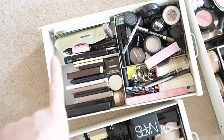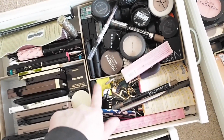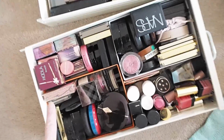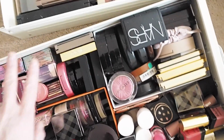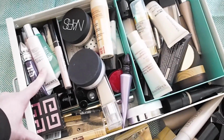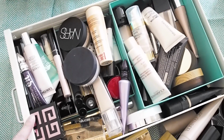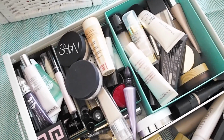This one is a bit more organised. So these are all blushes. These are eyebrows and tools. These are single eyeshadows. They're mascaras and liners. Then here we've got more, these are cream blushes. These are bronzers and highlighters, blushes, and then more blushes because apparently I've got a blusher problem. Then in this drawer here we have the concealers and primers and foundations and powders and base stuff basically.